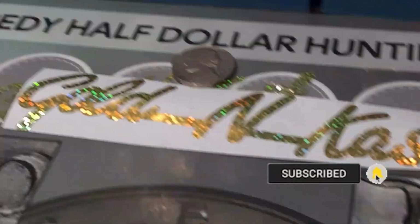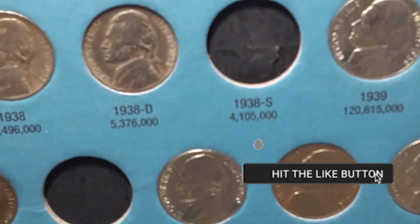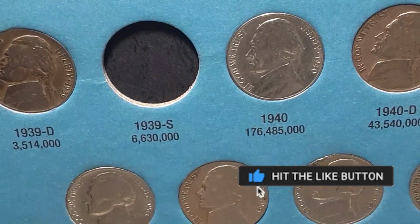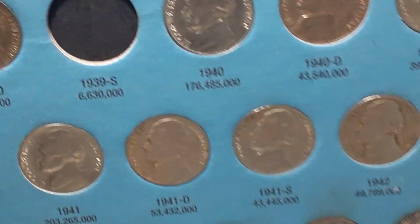So, if I don't say so myself, what we still got, the 1938 San Francisco and the 1939 San Francisco.